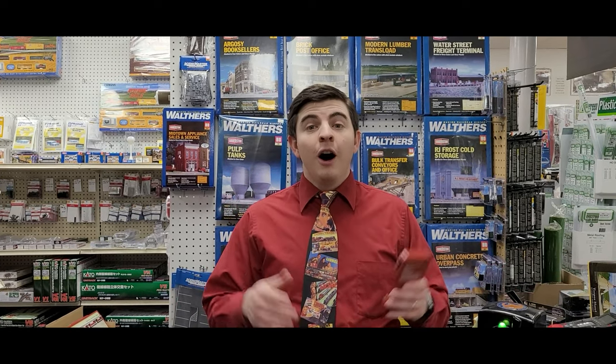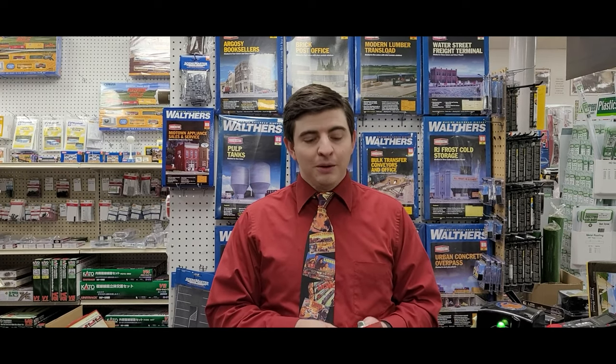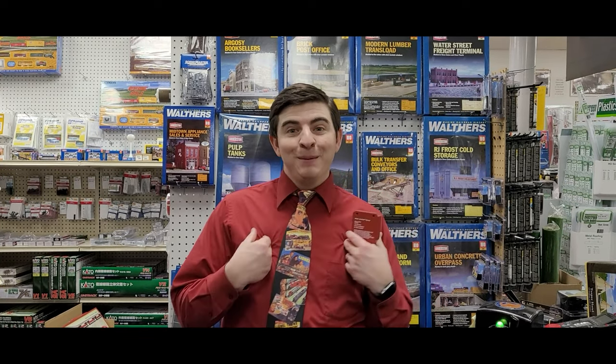It's a great set, especially if you've ever been to the Strasburg Railroad. It is a great representation of what they have at that railroad. So I think this is a great set. And me personally, I'm a big Strasburg Railroad fan. I would be very happy to have something like this on my train display. So come in and check this guy out.